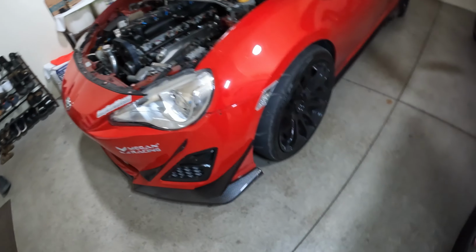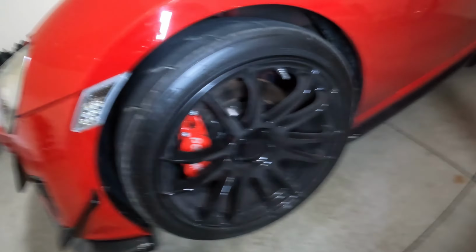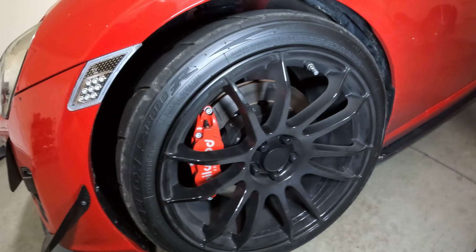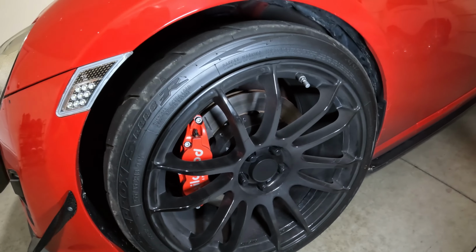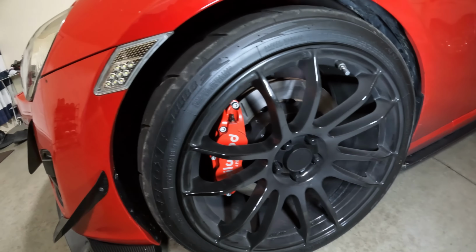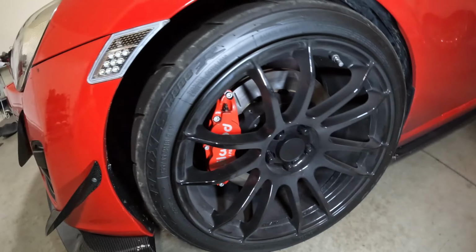So let's talk about the exterior of the car. If you guys want to know what wheel size and stuff I'm running, this is 255s in the front by 18 inches, okay? And I'm still running OEM suspension. I never replaced it because you don't really need to, actually. It fits fine, it never rubs or anything like that. I got full turn each way. It never touches anything.